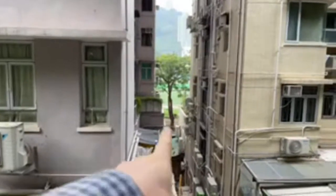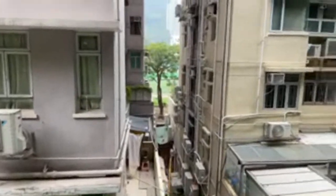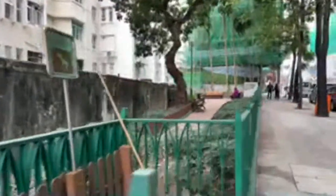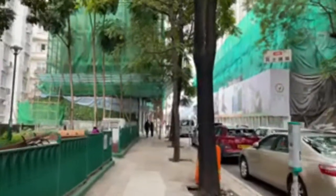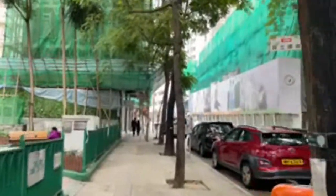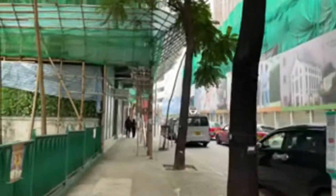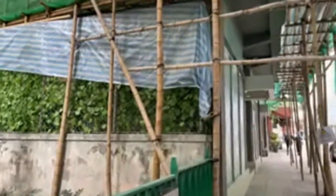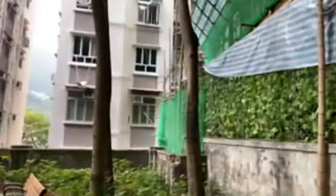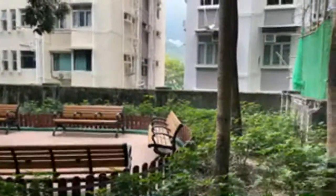There's the race course just through there. Probably worth living there if you want to save money on horse riding, watching the horse races. You see the remnant of this old wall? That's probably 100 years old, easily.